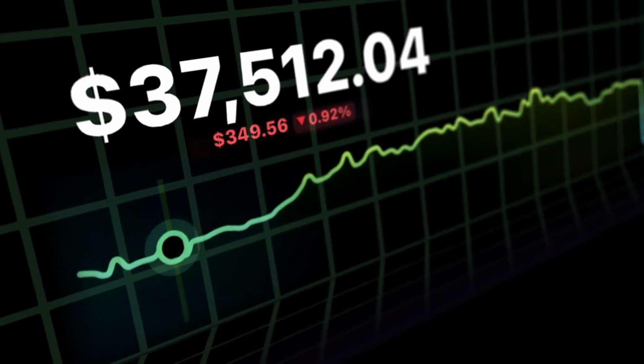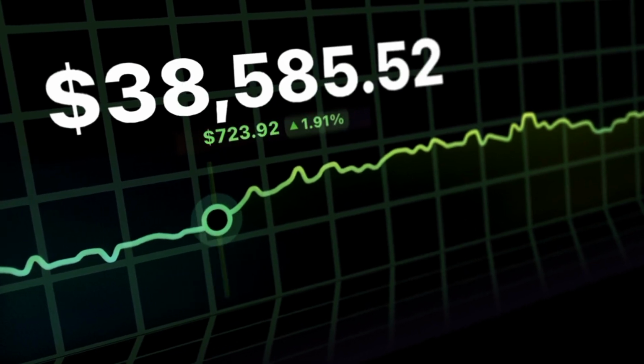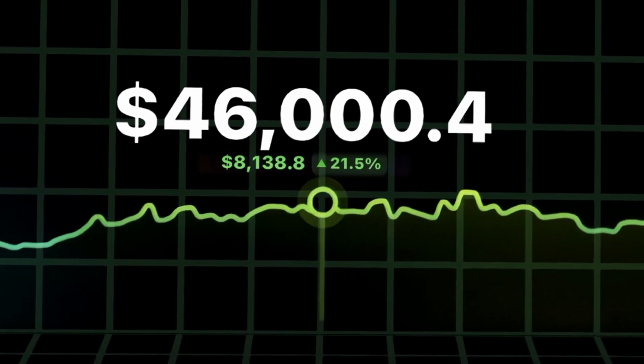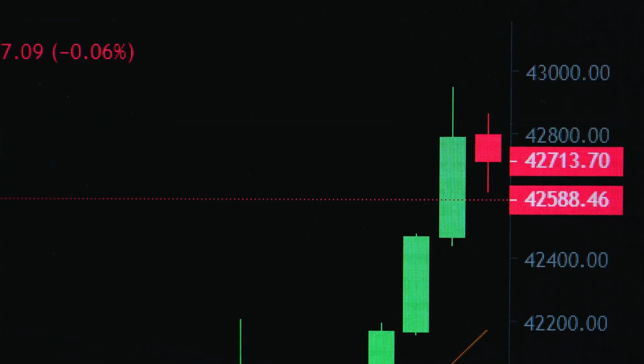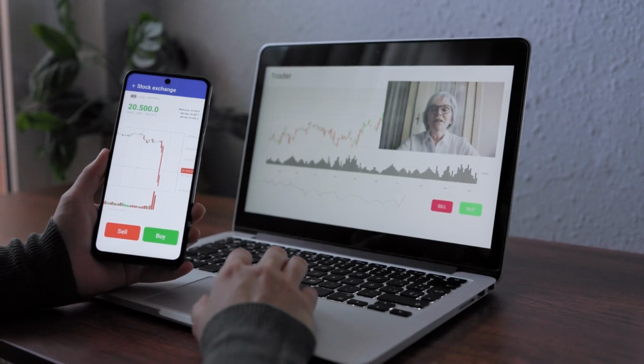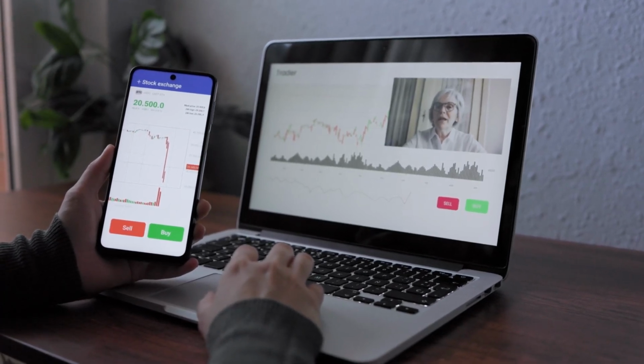Whether you're a newbie or a seasoned investor, learning how to secure your crypto holdings can help you avoid costly mistakes and ensure peace of mind. Let's explore how to protect your investments effectively. Today, we will talk about how to secure your cryptocurrency investments.